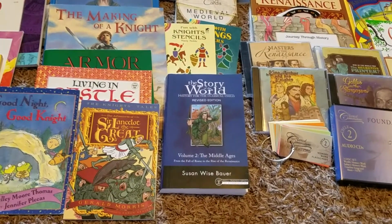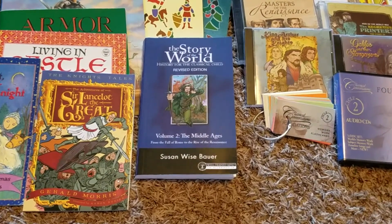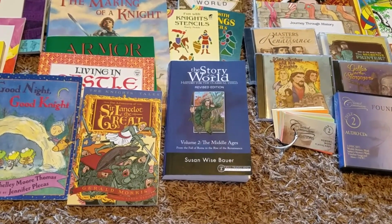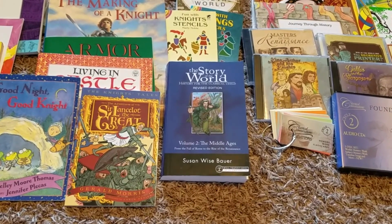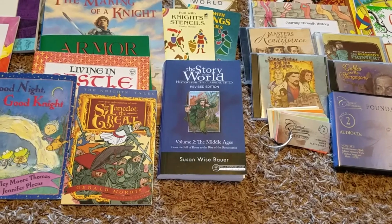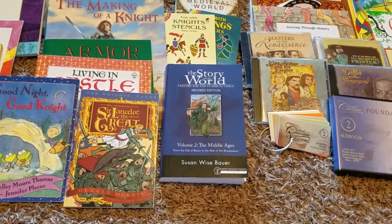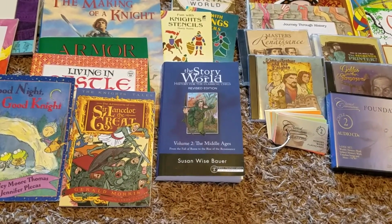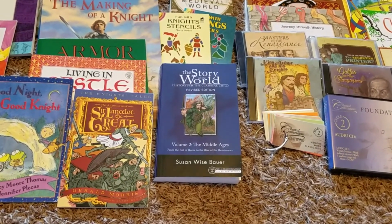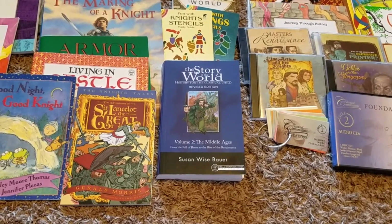But for this year, we're going to be doing Story of the World Volume 2, and I am going to be using this with my second/third grader. She's actually second grade, but does a lot of third grade work. And then I also have my pre-K this year, who is pre-K/kindergarten. He's doing a lot of kindergarten work this year, even though he isn't quite of age for kindergarten. So I will be using this with both of those children.